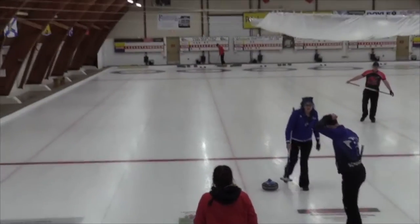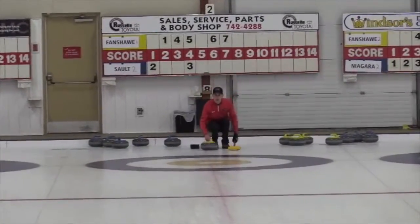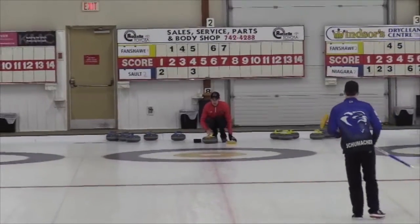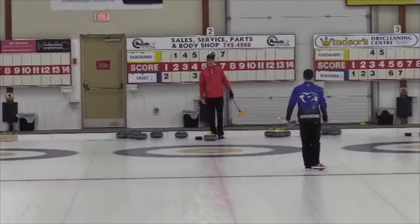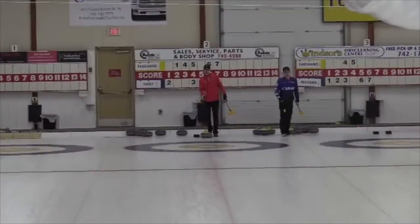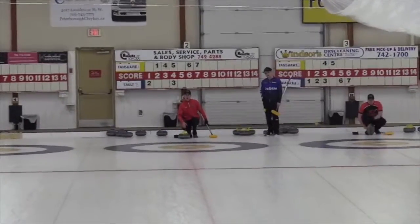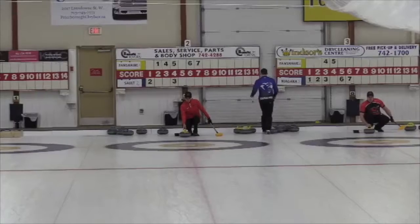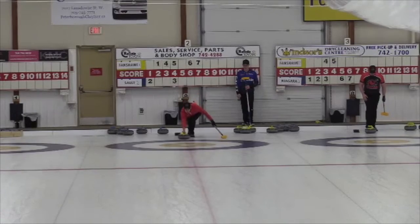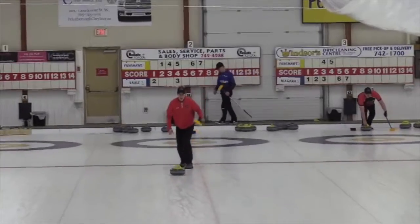So the blue is back 4 foot, and there's a bunch of rocks out in front now. Whoever can get one in there first will have the pressure on the other team. Right now it's blue sitting shot just behind the tee line. Owen McMillan in the hack. Jasmine Miller with the broom, just outside the 4-foot. And the rock is on its way, trying to draw it in there.